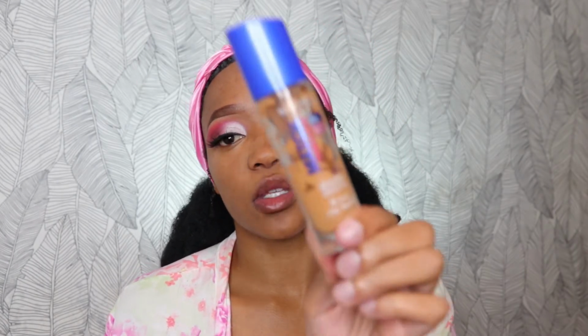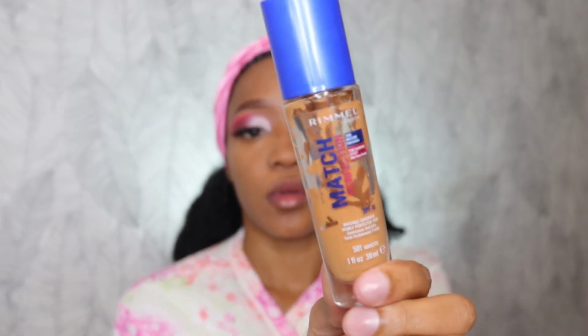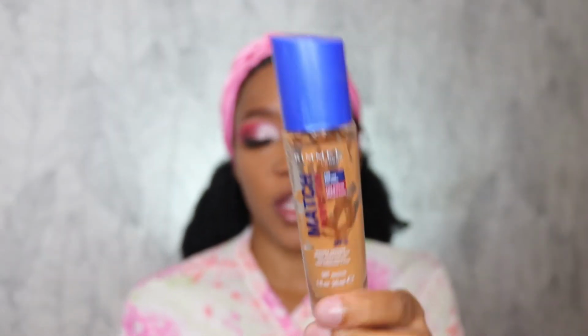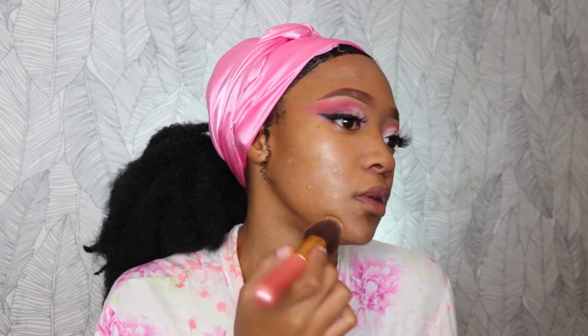For my foundation, I am going in with this Rimmel Match Perfection foundation. And I'm trying to use only one pump, because I'm not trying to cake up on foundation, I just want to have a lot of foundation on my face basically.